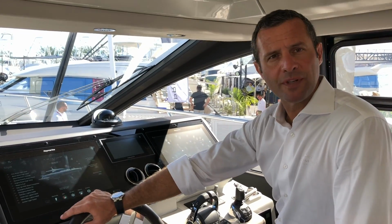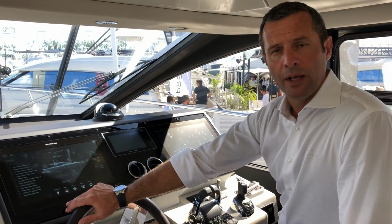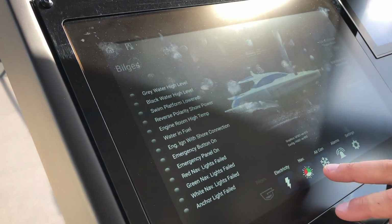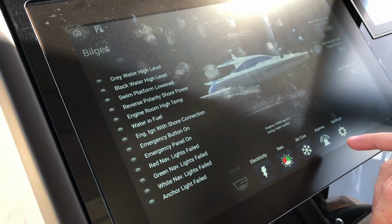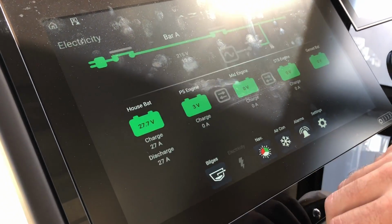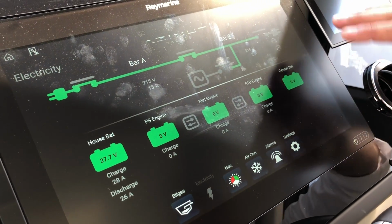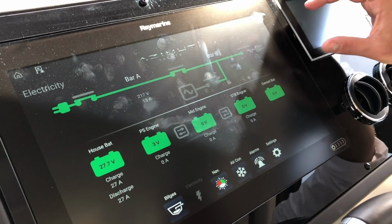So the monitoring system is integrated into the Raymarine chart plotter. There is a dedicated window, and you can control your electricity, your navigation feature, your air conditioning, your alarms, and change your settings through the Raymarine display. So this, for instance, gives you all your DC power and all your AC power management through the Raymarine.